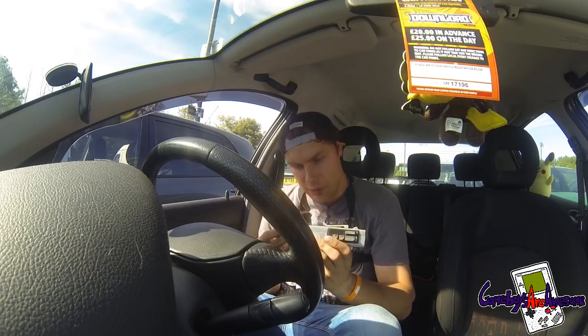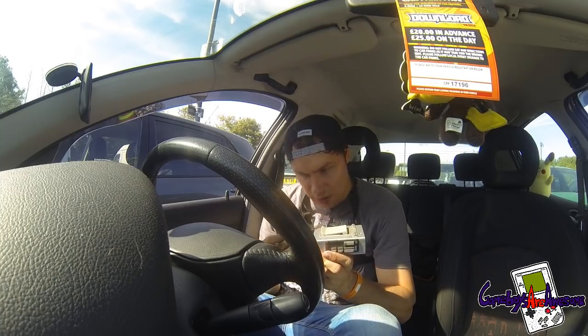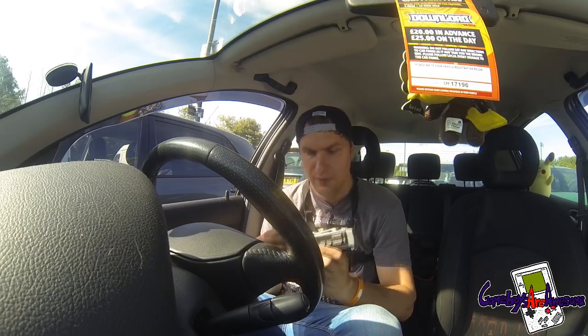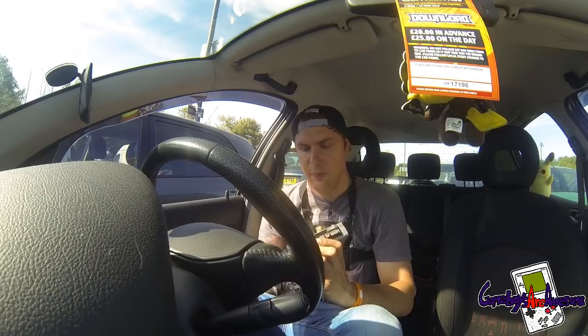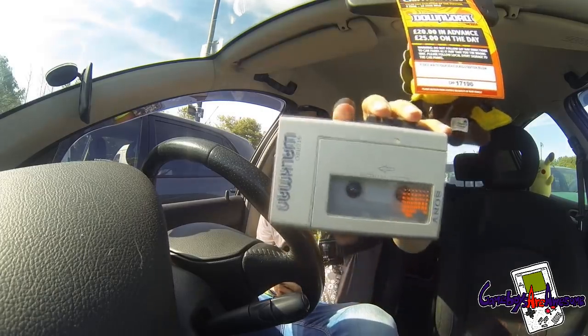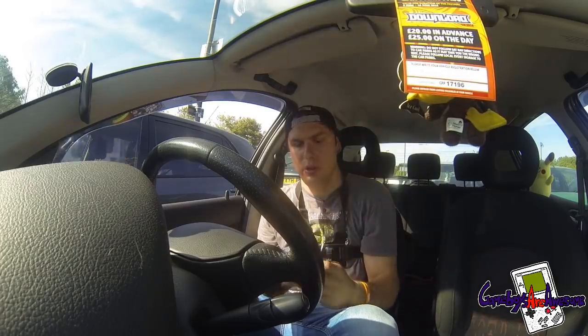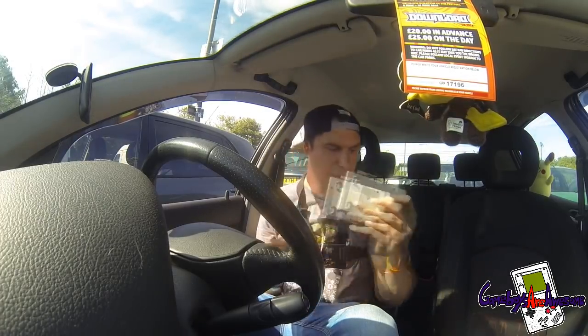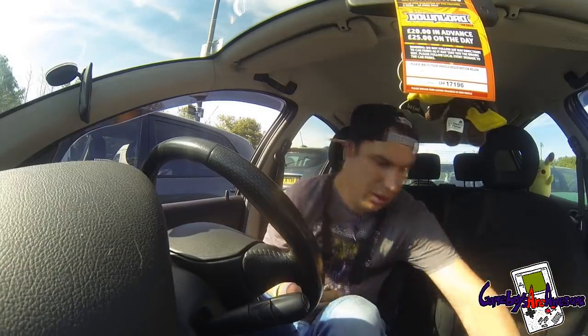It's got a bit of corrosion inside, which I think I can clean up. I just need to maybe take it apart and give some of the battery contacts a bit of a clean. But it is a really nice vintage cassette player, or Walkman. So heavy as hell. So yeah, I was really interested, really cool, having that.